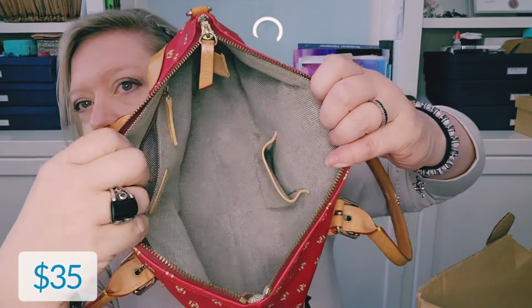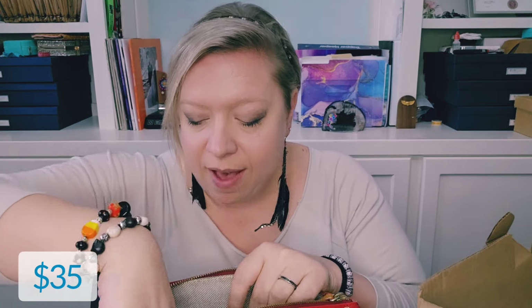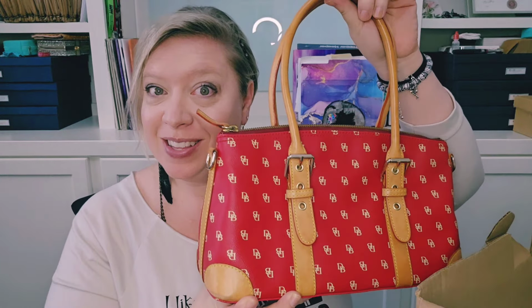You've got your slip pocket. And then on this side, your zippered pocket, a large one, with your Dooney tag there. And there is the pocket. You also have the hang on the inside for keys or whatever. So this one, you all, is in great condition. I kind of wonder if maybe they didn't accept it because it didn't have the strap. Not sure, but this one is amazing, in great condition. I will have a price on the screen for this one. Oh, that one's so nice. Okay.